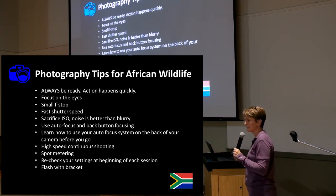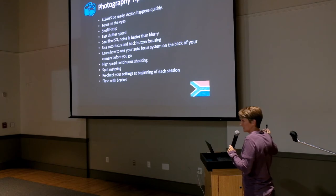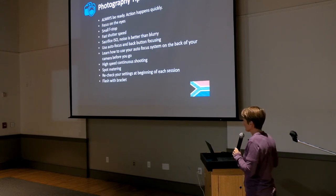Things happen very fast. This is the extreme opposite end of landscape photography where you take your time, you compose your shot. Things can happen in a split second, and you don't want to miss that lion jumping out of the bush going after the impala. Always be ready. Know your camera. So important to know your camera and how it functions ahead of time before you go over there.